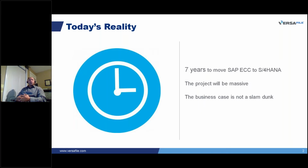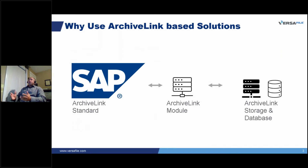How do you reduce costs? And how do you eliminate end user impact and deliver greater business value on your move from ECC to S4? One way is to use ArchiveLink.